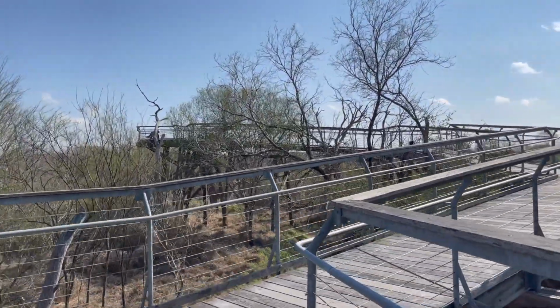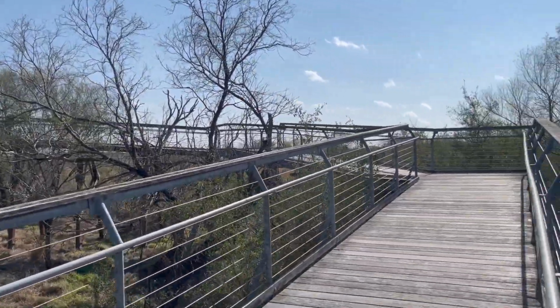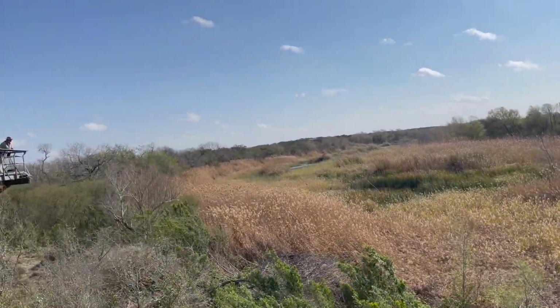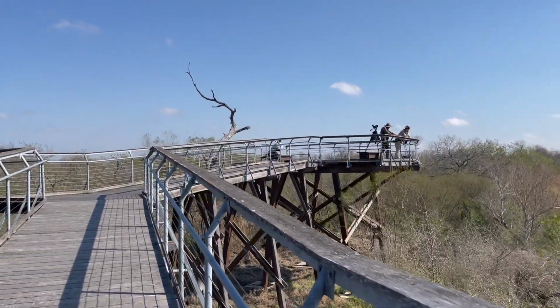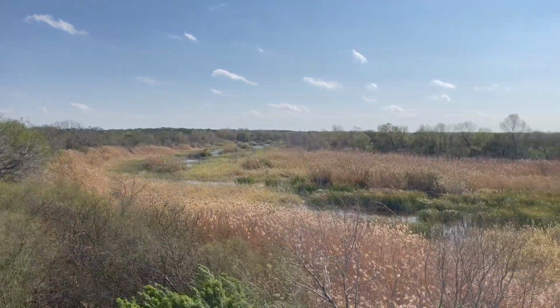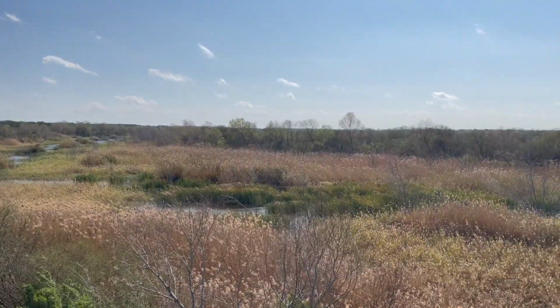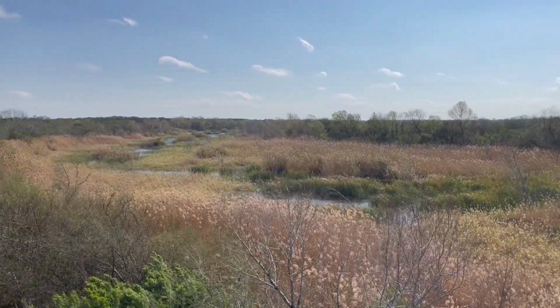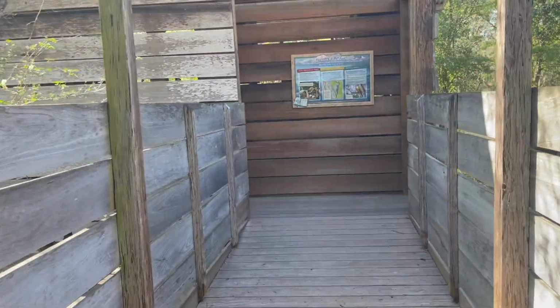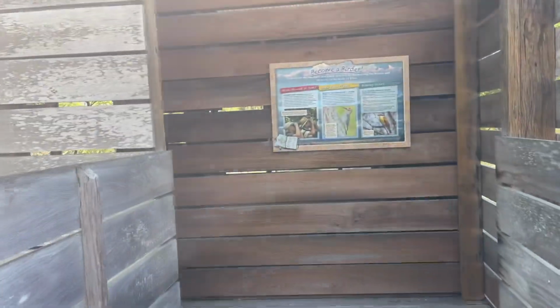Then there's these, I'm not sure what you call these, but trails that go up, platforms. It's supposed to be for hawk watching, but all hawks look alike to me, so I couldn't identify any of them. But it's pretty cool seeing that they have habitats for them there. And you just go up there hoping to see something, and I look pretty silly with this hat on, don't I? But I'd rather have it on than not because I tend to fall a lot.